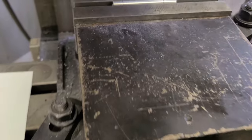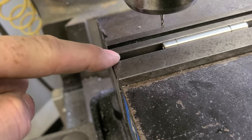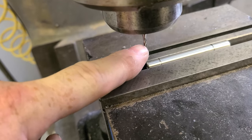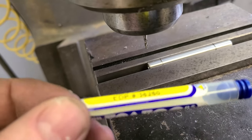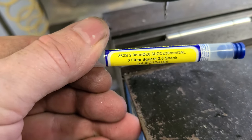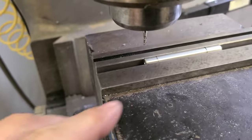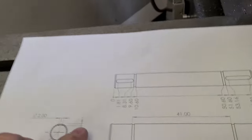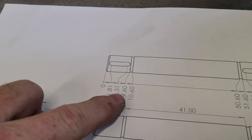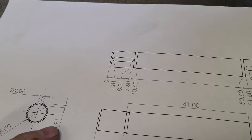I've got it indicated. Touched off on the backside, the fixed jaw. And came in 4 millimeters for this 8 millimeter TGMP shaft. This end mill right here is 2 millimeters. That's my keyway size, and that would be an Ultra Tool from McMaster-Carr. 2 millimeter, 3-flute. So yeah, now we just go to our number, which in this case is 181, and run it out to 9.6, and the depth is 0.91 millimeters.